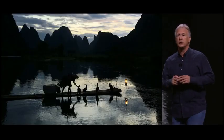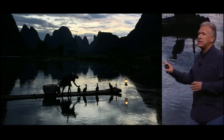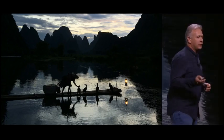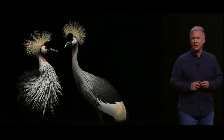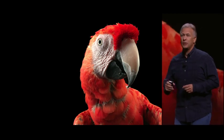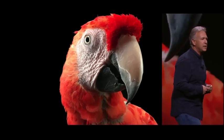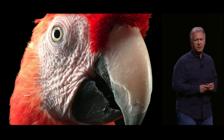Here's a photo taken in almost no light on a river in China. You can see incredible level of detail in the water despite there being almost no light. Here's a couple animal photos. Here's one of two East African crown cranes. Very cool. And last, this is a scarlet macaw. This is a bird with attitude. Its color is beautiful. The colors are exactly accurate. It nailed them. And as we zoom in, you can see the incredible level of detail and sharpness from that 12 megapixel sensor.